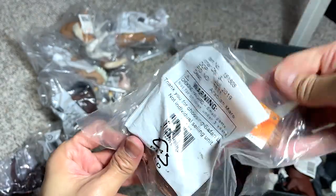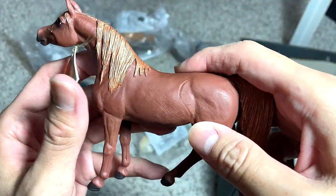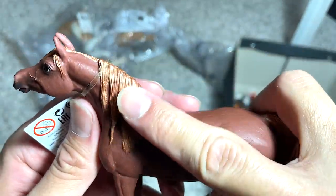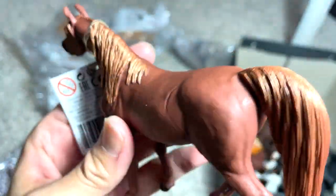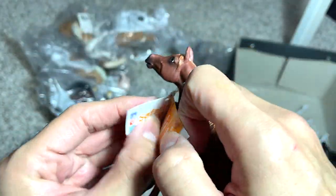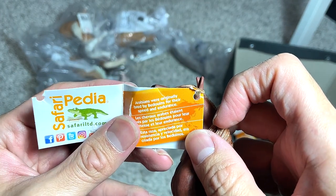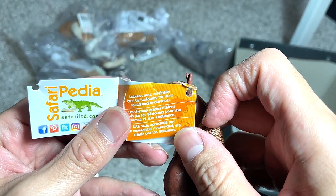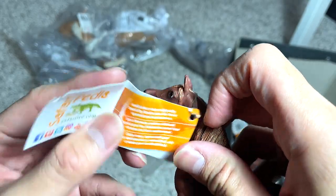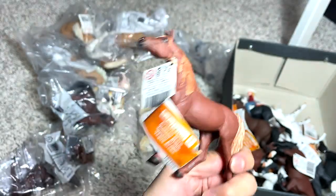Let's take a look. It's an Arabian mare. You can see the mane is actually shiny. It's kind of cool. Even the tail looks really shiny as well. Arabians were originally bred by Bedouins for their speed and endurance, so they have really good speed and endurance. So that's a cool fact.